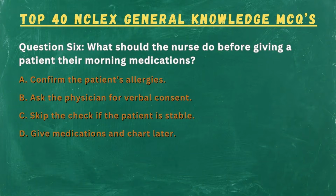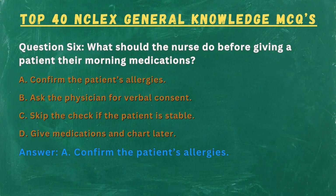Question 6. What should the nurse do before giving a patient their morning medications? A. Confirm the patient's allergies. B. Ask the physician for verbal consent. C. Skip the check if the patient is stable. D. Give medications and chart later. Answer: A. Confirm the patient's allergies.